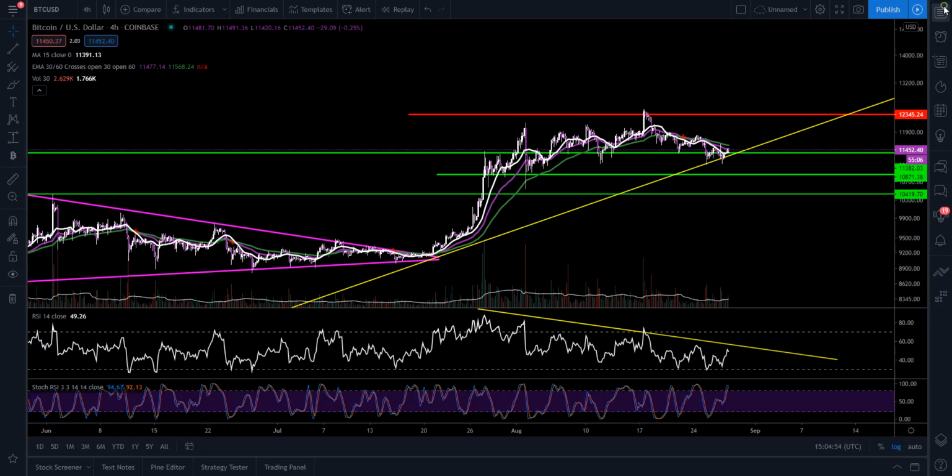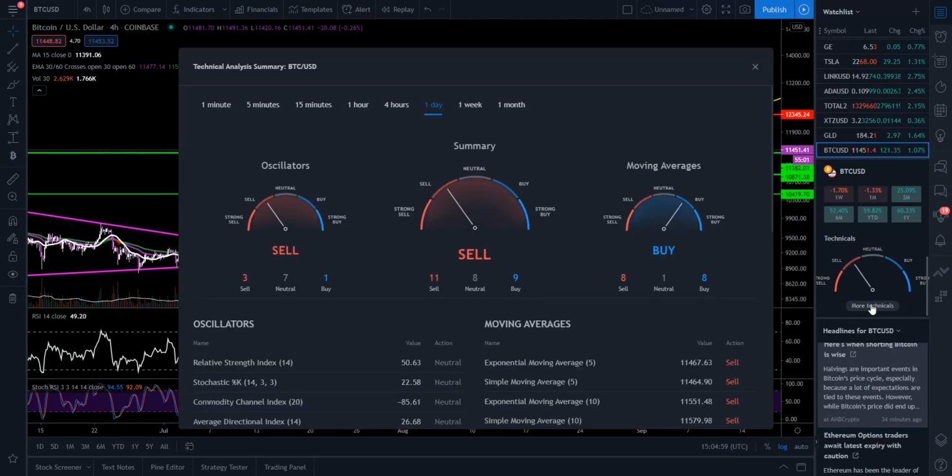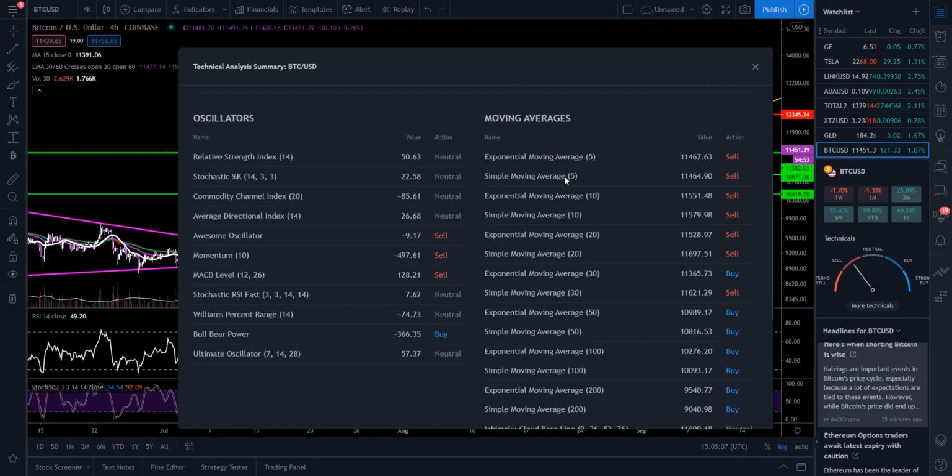And then if we take a look at our technicals, we're at 11 sell, 8 neutral, and a 9 buy. So we have switched to that sell signal right there. And that's on the 1-day time frame, and that's calculating everything. Our 5 moving average all the way through the 200. Our awesome oscillator right now is a sell. Our momentum is a sell, and our MACD is a sell.